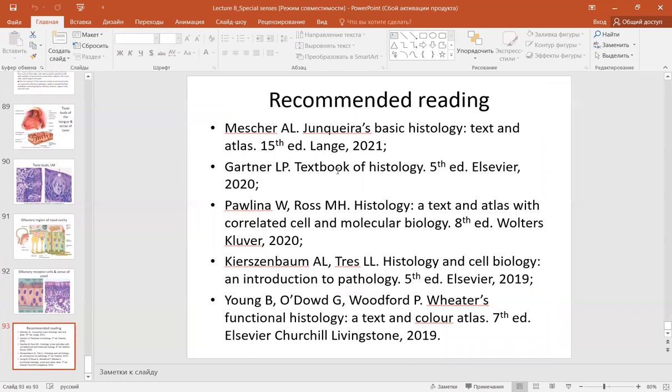And the very last slide is showing you the recommended reading for the topic, the organs of special senses.